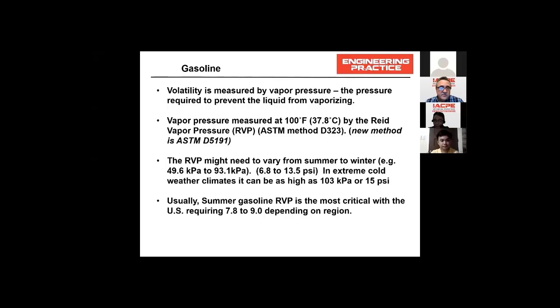And they can range from 49.6 to 93.1 kPa, which translates, in PSI, which I'm used to using, to 6.8 to 13.5 pounds. In extreme cold weather climates, this can be as high as 15 psi. So if you're way up north in the wintertime, you need that vaporizing to get the engine started.